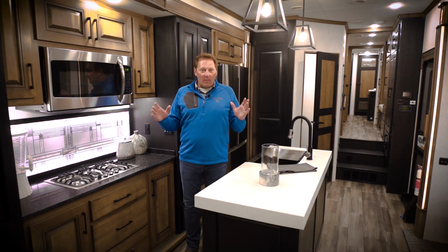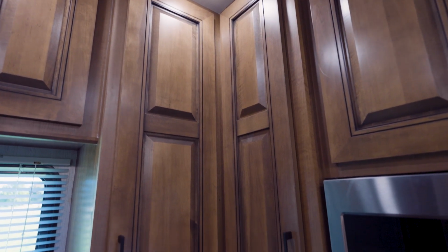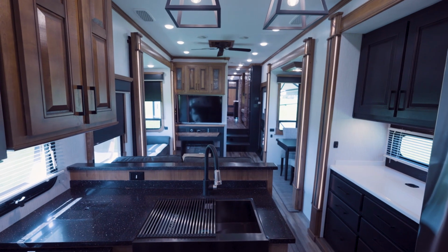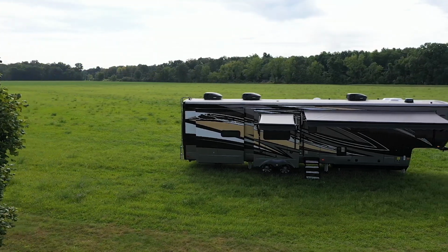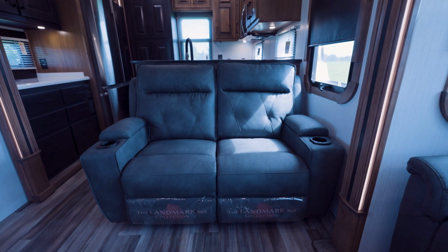What I love most about Landmark is that we've built all these incredible standard features into the coach. Just standing in here, you see 100% hardwood cabinetry, styles, window trim, slide-out fascia. You see 3 air conditioners in the ceiling, 45,000 BTUs of standard AC. You see vinyl furniture, custom built for Landmark.